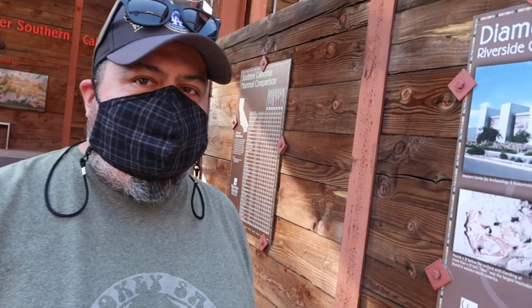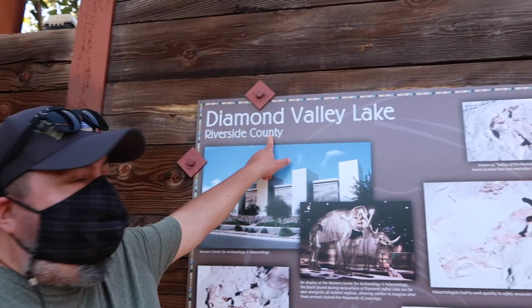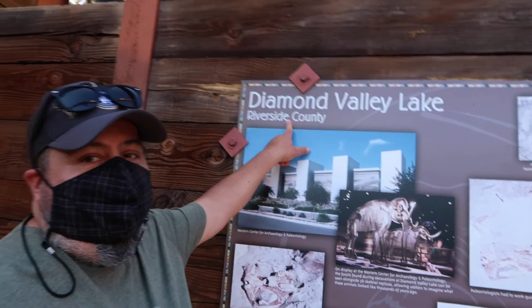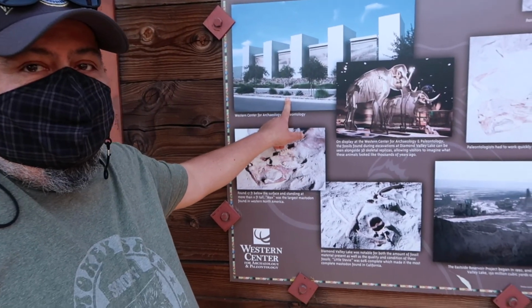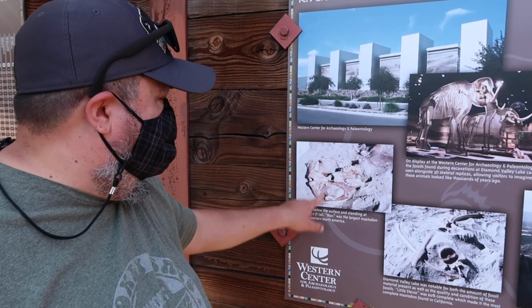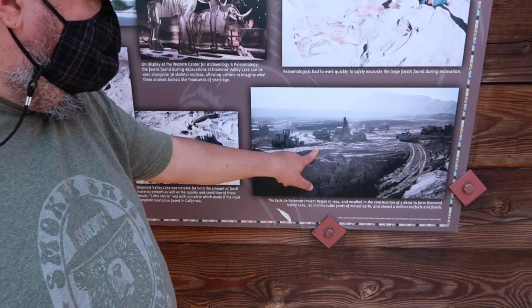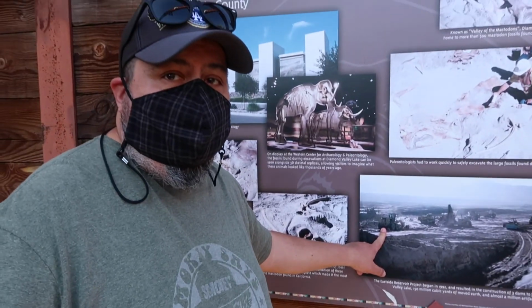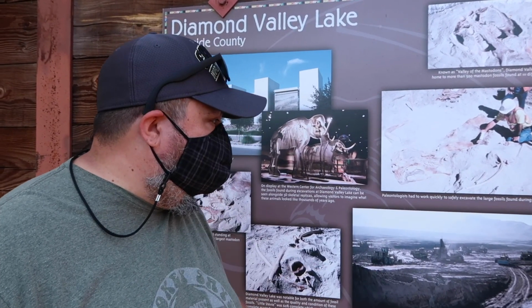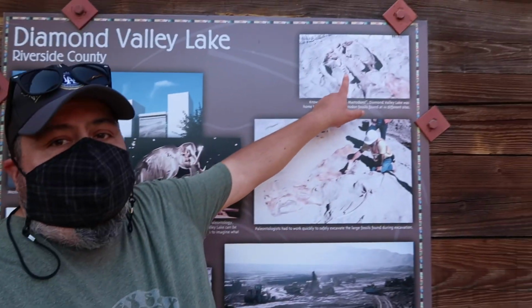See, one of the cool things at Elephant Odyssey is this right here. Diamond Valley Lake, Riverside County. This used to say Hemet, California, because this is in Hemet, this Western Science Center. And you can go there and check it out. This right here is where they dug out what's now a reservoir. It's actually right behind my father's house, right over the hill. It's pretty cool. They were building a reservoir, then they found this.